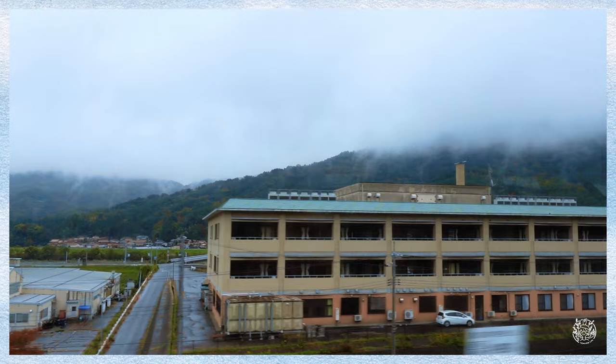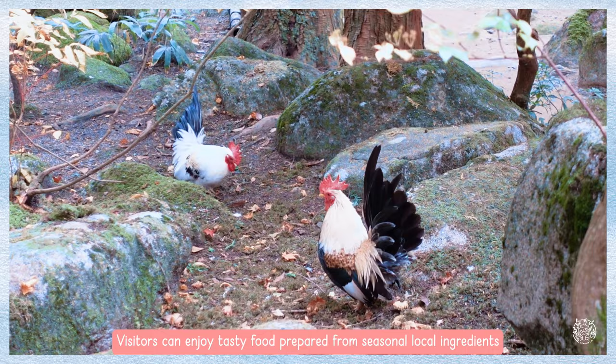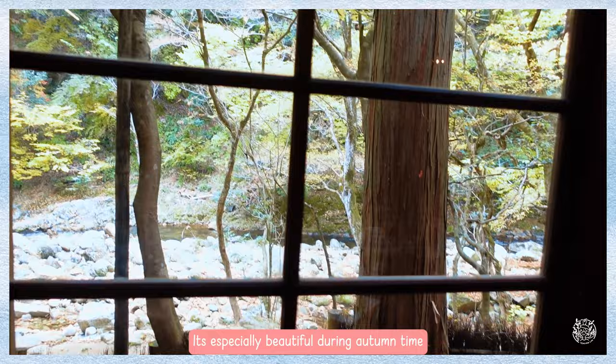Time for some lunch at MITAKI-EN. Their restaurant is located on the mountain forest side of Tottori. Visitors can enjoy tasty food prepared from seasonal local ingredients while enjoying the scenery. It's especially beautiful during autumn time, so please come by too!